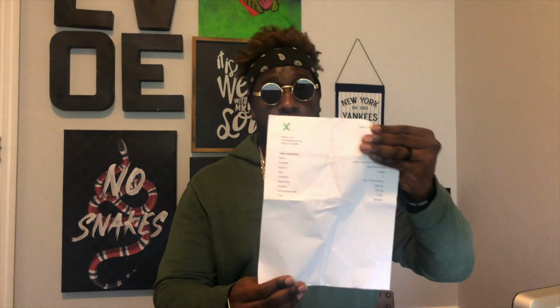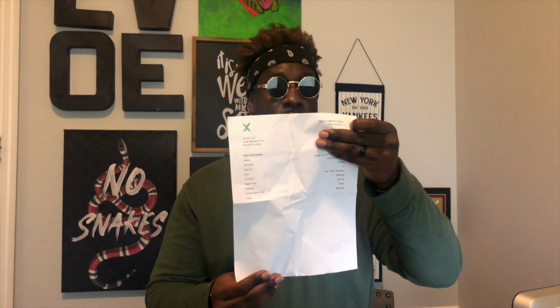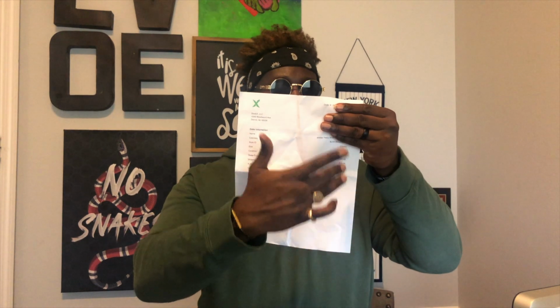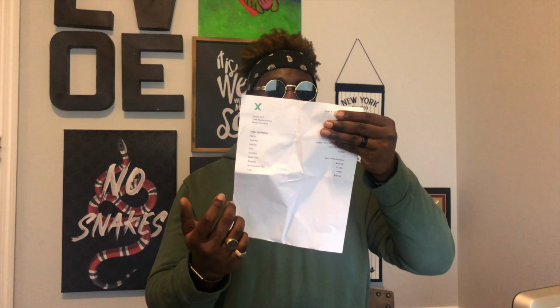StockX states that this is 100% authentic. This is from StockX, with the StockX logo. If you purchase from StockX, you know this is how it comes in the box. There's my order number up there, date of purchase, StockX address, purchase price, size, shipping. As you know, the authentication fee is free, and the total is down here.